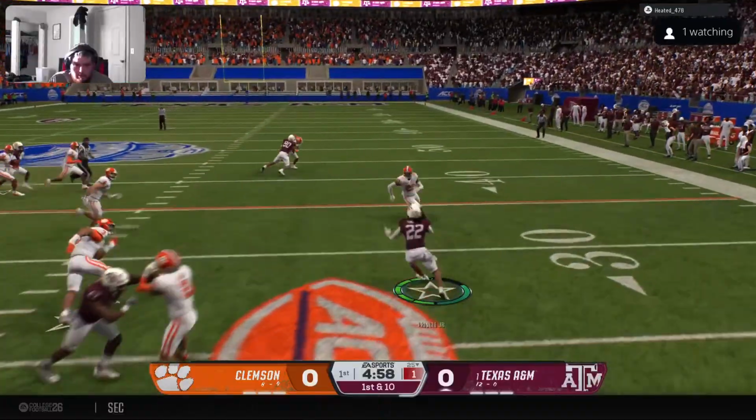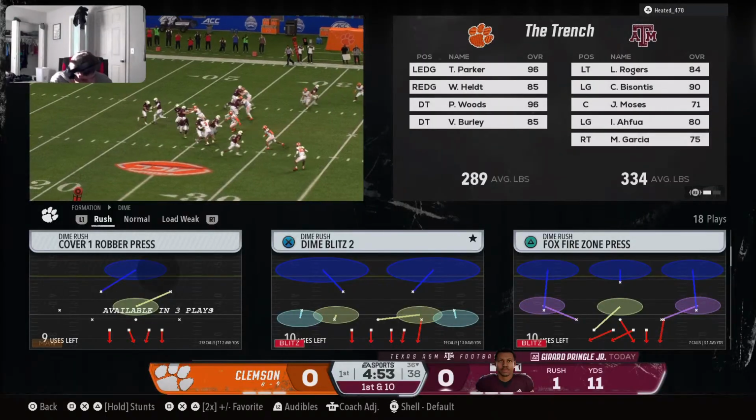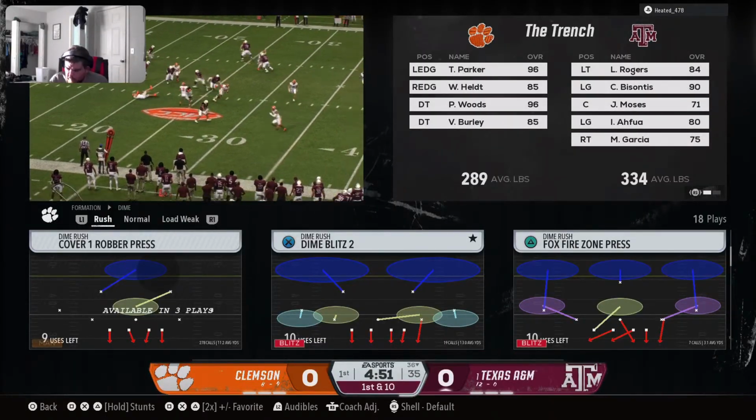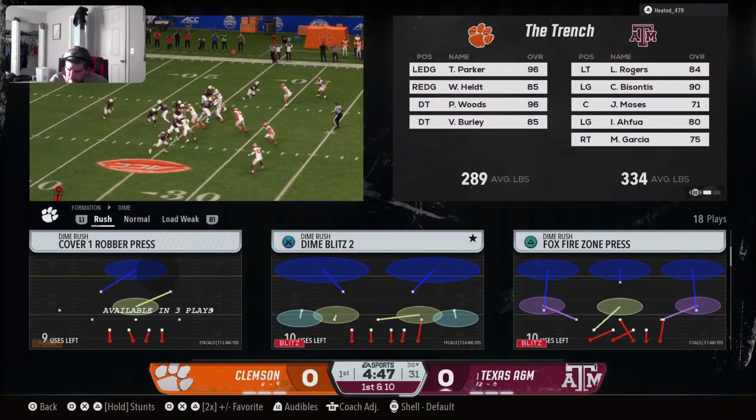For some space. It's Pringle. They get him down, but the gain moves the ball up to the 36. I tell you, this running back from Texas A&M is dangerous when he has room to work. Great speed, good job of picking up the first down.